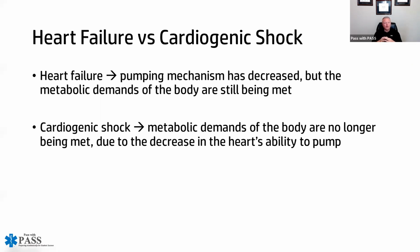So remember that heart failure is going to end up being a broad term, and there's different syndromes, and a syndrome is just a collection of symptoms that go with patients that are in heart failure. So are they a failure patient or are they in cardiogenic shock? And basically what it boils down to is, are the metabolic demands of the patient being met? So in heart failure, the pumping mechanism has decreased. So we're talking about systolic heart failure because the pump is not working correctly, but the metabolic demands of the body are still being met.